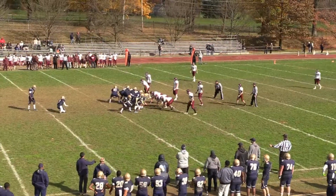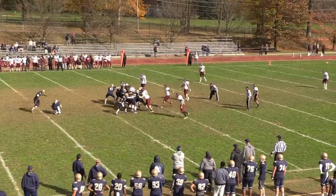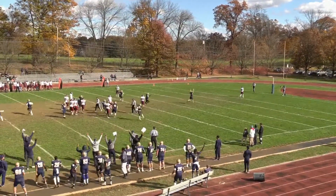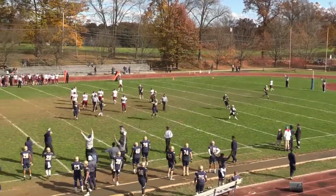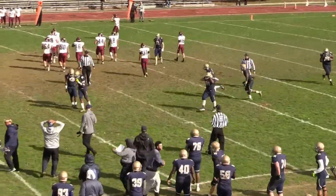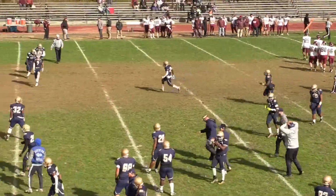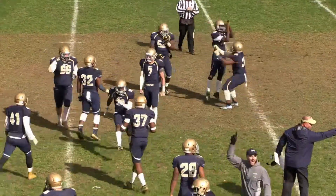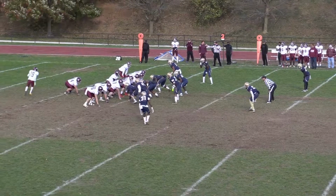About a 45-yard field goal attempt here. The kick is up. The kick is good. On a windy day from 45 yards out, the kick is good. Trojans lead by 24. Second and three after a gain of 7.